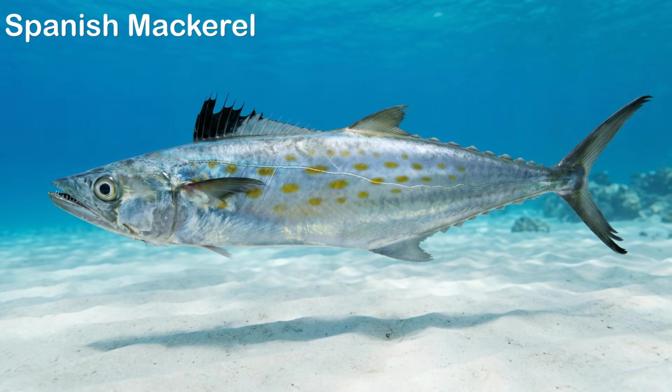Spanish mackerel. You will recognize these by the beautiful gold spots along their sides. They are fast-moving hunters that frequent the coastal waters. They are a blast to catch on light tackle right from the pier.